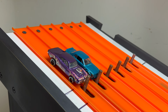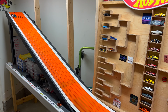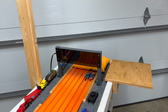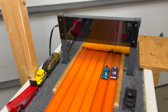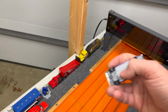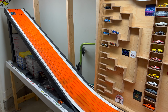Round two starts us off with the 1970 Dodge Charger in lane number one and the Nissan Skyline in lane number two. On your marks, get set. Oh man, it's close. Wow. 2345s across the board. Looks like the Dodge Charger in lane one winning by an unknown 10,000ths. Okay, lanes are swapped. We're looking to beat a 2345. On your marks, get set, go.